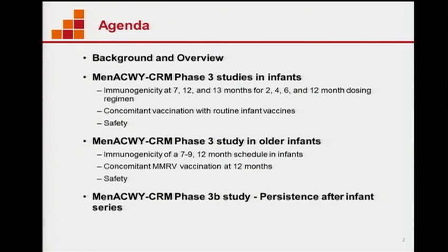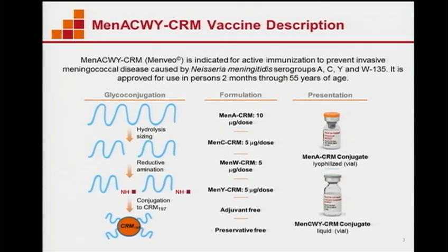So I'm going to keep it pretty narrow and talk about the incremental clinical data that has been generated for this vaccine since the last time I was here giving an overview of this vaccine, a couple of years ago. I'm going to talk about 3 different studies. One, a phase 3 study looking at the 2, 4, 6, 12-month schedule with concomitant use of routine infant vaccines. This is the study that is most prominently featured in the package insert that was part of the U.S. licensure label. I'm going to talk about a 2-dose toddler study or older infant study, similar to the MenACWY dosing schedule, administered at 7 and 9 months of age and a 12-month schedule. We also have concomitant use data with MMRV in that study. And then finally, we have ongoing persistence studies. I'm going to give you the first look at a 40-month time point from the late follow-up after an infant series.